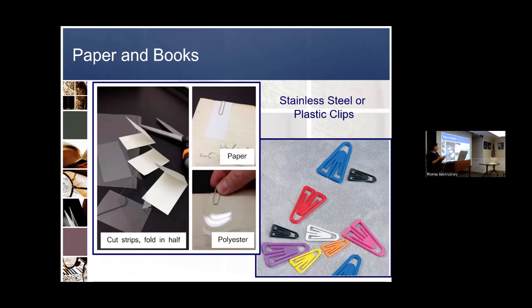But if you do, and there are times when you absolutely do need a fastener, you have a couple of options. The first is you could replace your paper clip with a stainless steel or a plastic paper clip, and I have this one. The way you want to do that is you get a strip of acid-free paper and put it in between your paper clip and your documents so that the paper clip doesn't come in direct contact with them. It protects it a little bit, and then you can keep it all together.